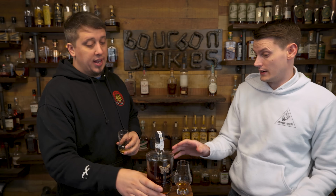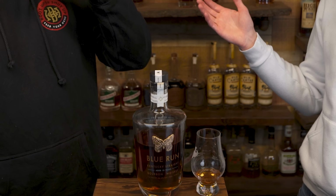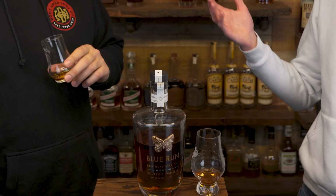It's 13 years old. It's barrel proof. Honestly, if I saw one of these Blue Run, I'd pick one up. This is some secret hitter stuff right now. Because like we talked about, we didn't know what it was. I would walk past this on the shelf and be like, 13 year, I don't know where it's from. It's expensive. There's no background on it for me. So I would probably just leave it on the shelf because if I don't know what it is, I'm not gonna gamble with it.